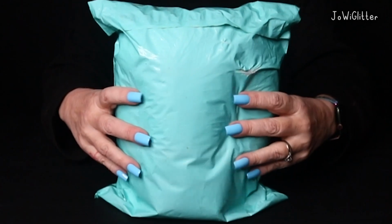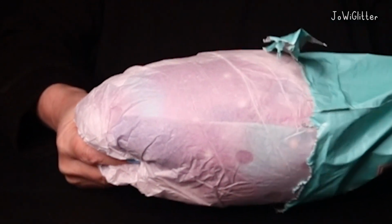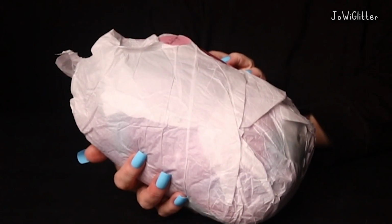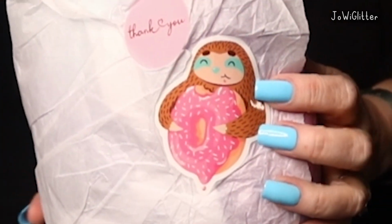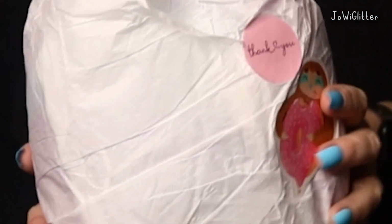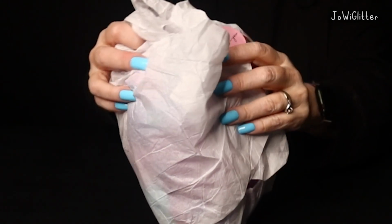So next we're going to open up this really pretty teal package. This one is wrapped up in some tissue paper, and there is a cute sticker of a sloth. It looks like a sloth eating a donut. And then there's a thank you sticker. So thank you to the eBay seller for the thank you sticker. So who do we have?